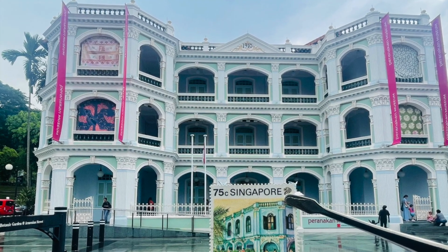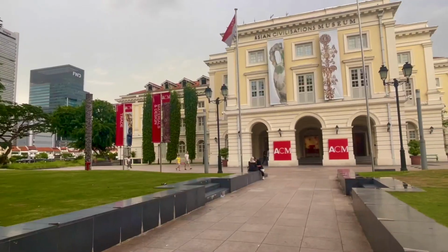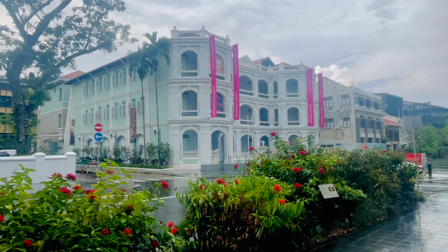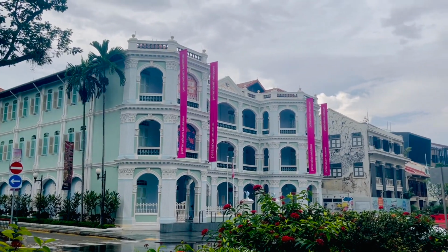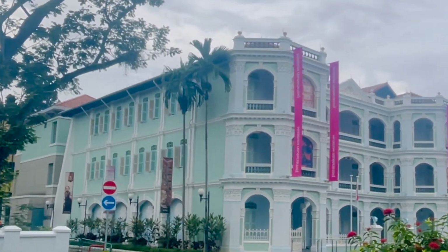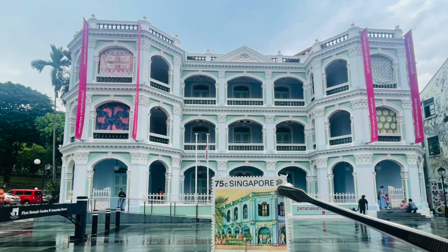I also talk about the Asian Civilization Museum in the part 1 of this series. This stamp shows the building which is currently used as the Peranakan Museum. It was opened in 2008. The building was designed in the eclectic classical style. The balconies have a colonial and tropical style. The rooms are arranged around a common central hall.